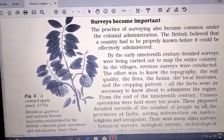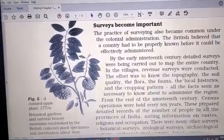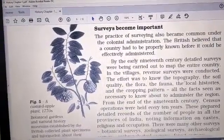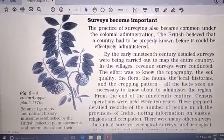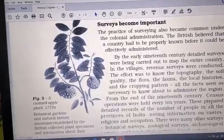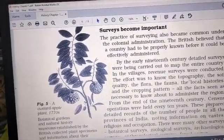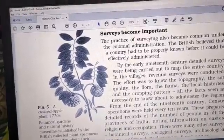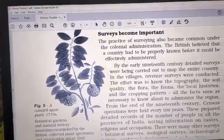Now next is how surveys become important. Surveys became very important for the British because the British believed that a country had to be properly known before it could be administered. That's why they started surveys. The practice of surveying also became common under the colonial administration. By the early 19th century, detailed surveys were being carried out to map the entire country.